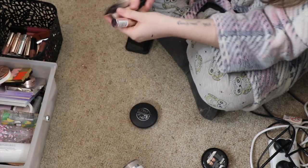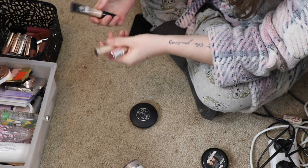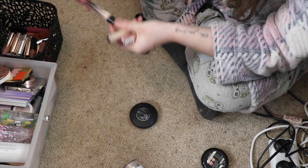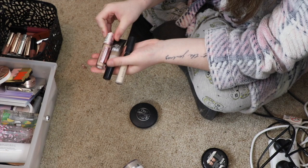For concealers, I chose the Morphe Fluidity Concealer in C1.35. I chose the BH Cosmetics Total Coverage Concealer in 102, and then also the Makeup Revolution Conceal and Define Concealer in C5.